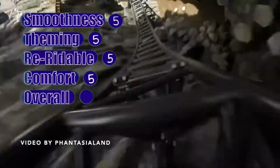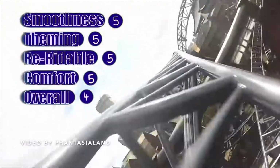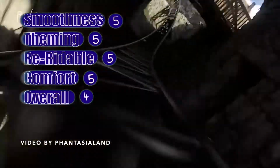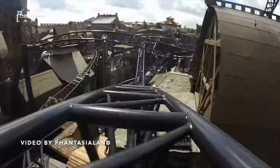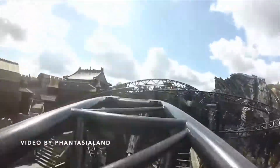So for my overall opinion, I'm going to give it a 4 out of 5, just because it's not my favorite top ranking coaster in the world. I think it's amazing, but it's not my favorite coaster. And if I gave this a 5, it would literally be full score, and I think there are other roller coasters out there that are slightly better than this. But that leaves this coaster with a top score of 24 out of 25.